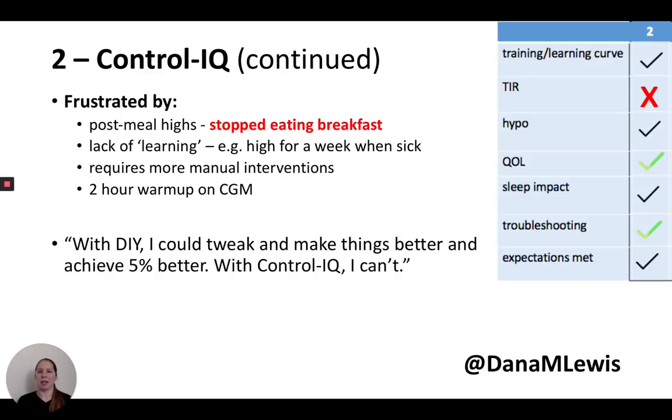He actually stopped eating breakfast while on Control-IQ, whereas he was eating breakfast before with his DIY system. He also felt like the system didn't keep up well when he was sick, and he felt like he ran high for an entire week when he was sick compared to what he experienced when sick on DIY closed-loop systems. He too talked about more manual interventions, mostly related to meal times, and frustration with the 2-hour gap in CGM and automated insulin delivery as a result.